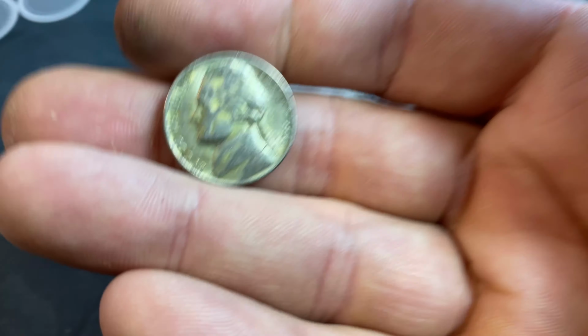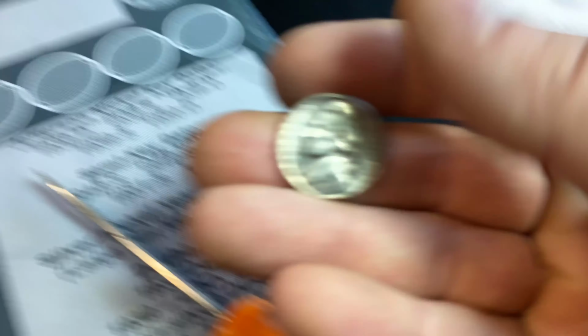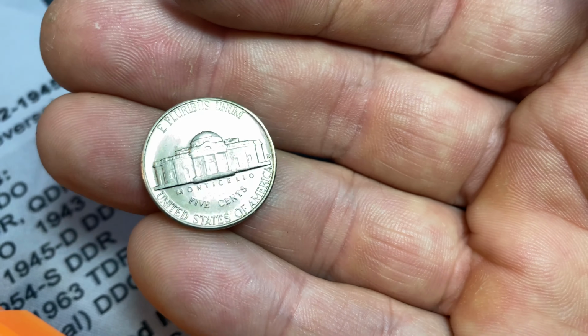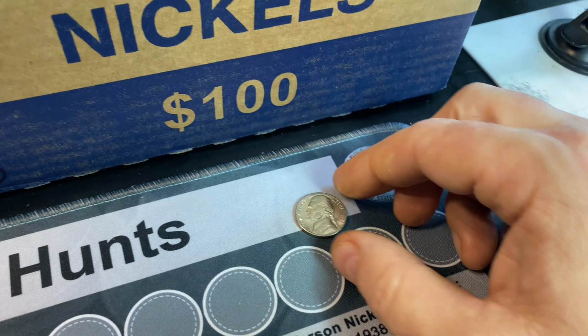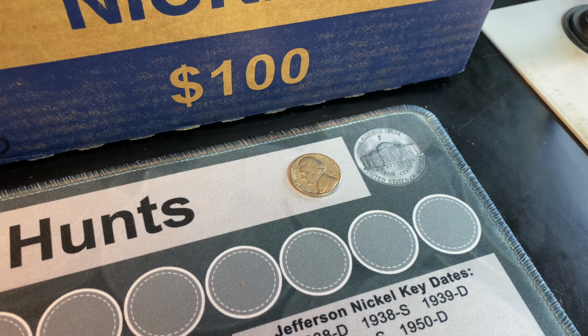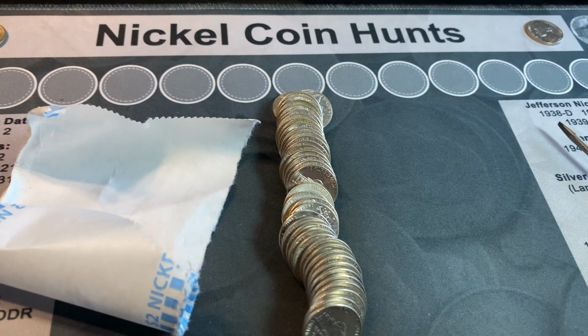That's pretty cool. Silver already, 3rd roll in, and I think I'll point it out while I have you here. Take a look at this nice 1959 that was in roll number 1. Holy cow. I don't think we need a nice 1959 because we found a lot of them, but I'm keeping that for my collection regardless. Now let's get back to the hunt and find more goodies.